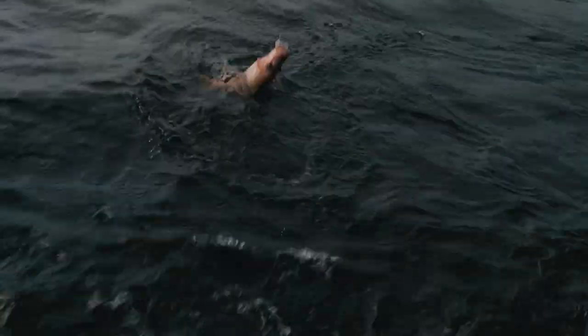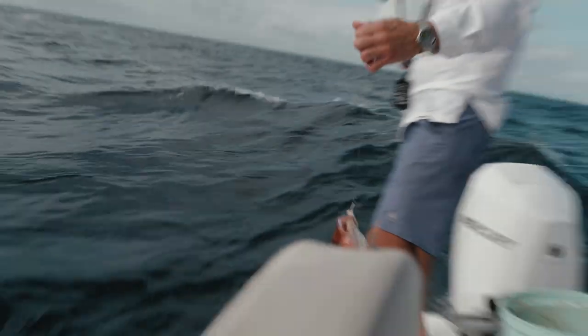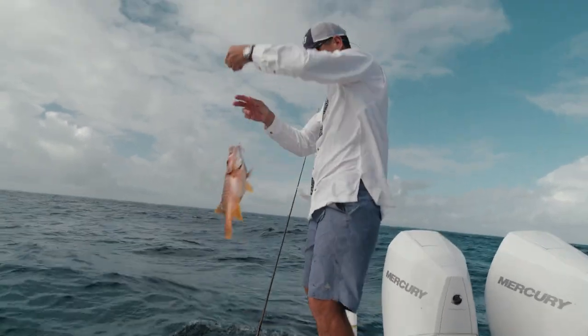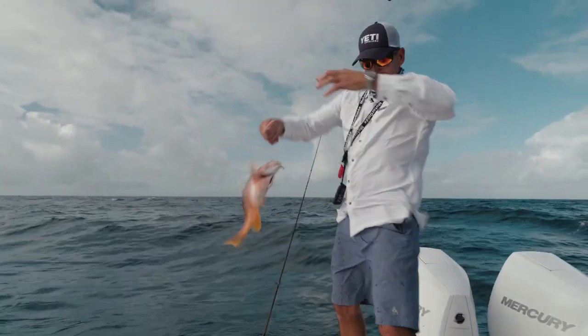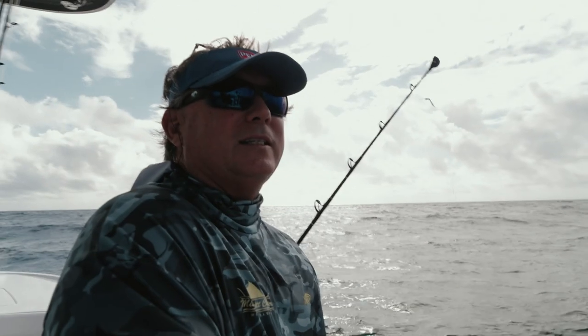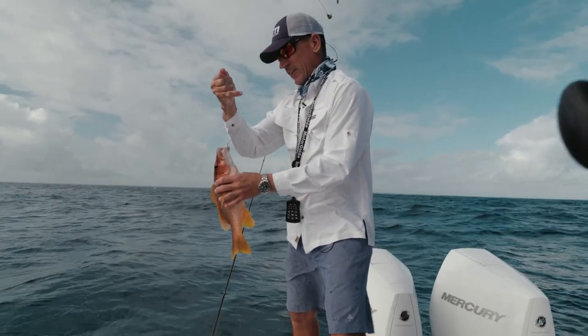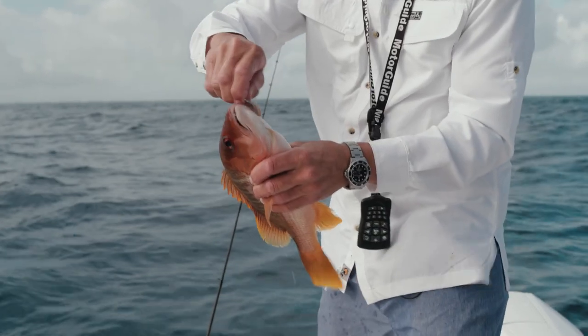Ooh, mutton. Oh, that's actually a dog snapper. Look at that. That's pretty cool. Wow. How's that on the eating? You don't get those very often here. That's a dog snapper. He's got blue stripes on his, blue dots on his eyes. Dog snapper, wow. They good eating? Oh yeah.